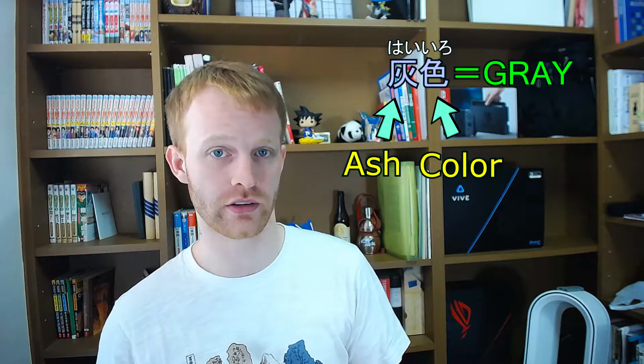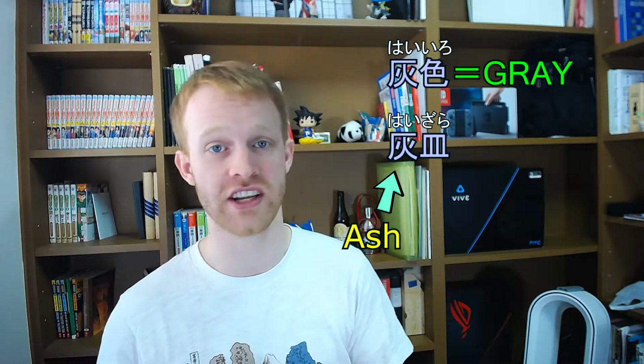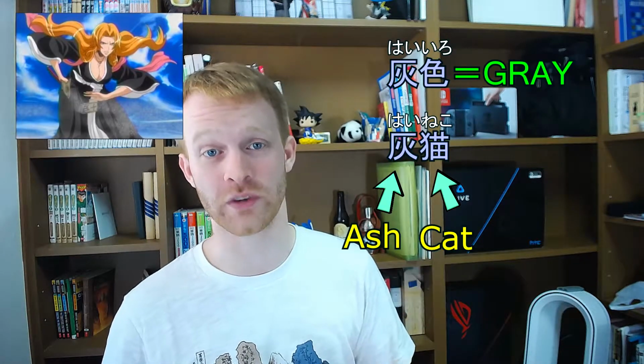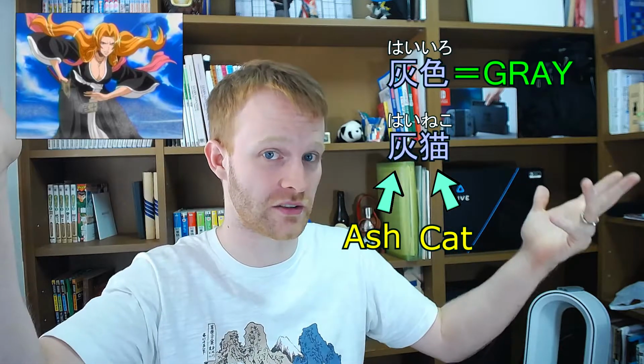The word midori also means greenery, as in plants, trees, garden, stuff like that. Next is gray, which is hairo. This one is easy to remember because the kanji breakdown is ash color. Now if you're a smoker, the word haizara is ash dish, meaning ashtray. Alternatively, if the anime fans are still here, Haineko, Rangiku's sword from Bleach, means ash cat, which explains its power when it just kind of disappears.